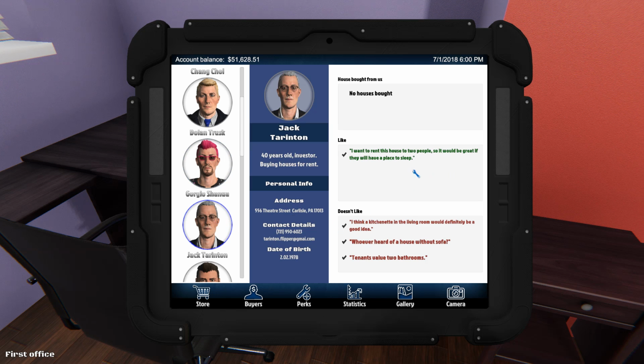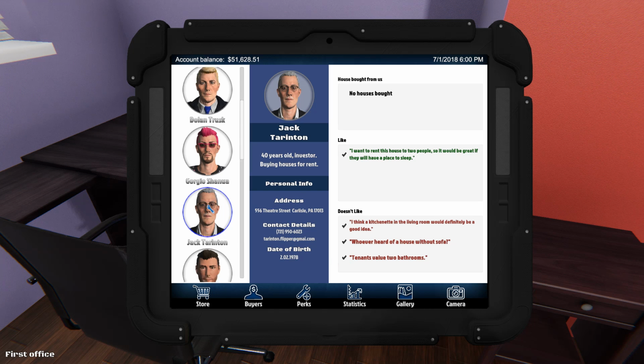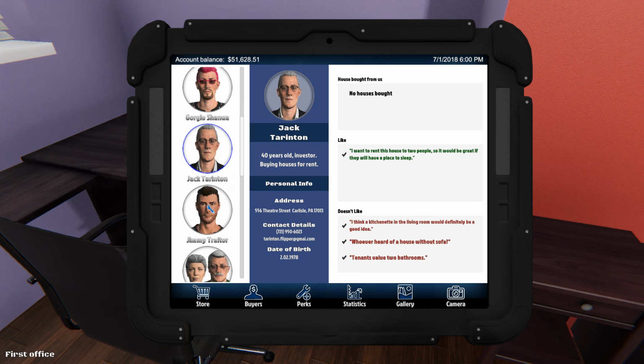Let's see, I want to rent this house to 2 people, so it would be great if they have a place to sleep. So he wants a 2-bedroom place. I think a kitchenette in the living room would definitely be a good idea. Okay. Whoever heard of a house without a sofa? Well, I'll get you a sofa, and tenants value 2 bedrooms. So a 2-bedroom house with a kitchenette in the living room and a sofa.